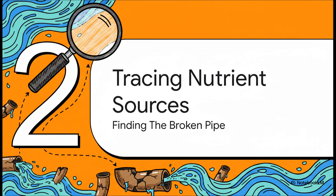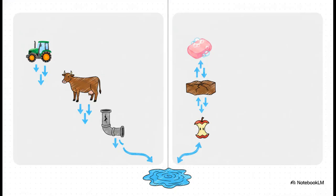Section 2. Tracing the nutrient sources. You really can't stop a leak if you don't know where it's broken. So we need to play ecological detective for a minute. There is a stark contrast in how these two nutrients travel. Nitrates often seep into the water from agriculture, your everyday lawn fertilizers, animal waste, leaking septic systems, and industrial discharges. Phosphates, on the other hand, frequently hitch a ride on household detergents, fertilizers, food and organic waste, and crucially, sediment that gets stirred up by erosion. Taking control means addressing these specific, dominant pathways.